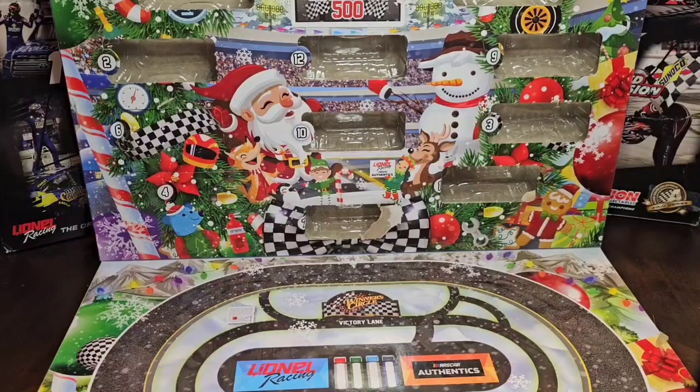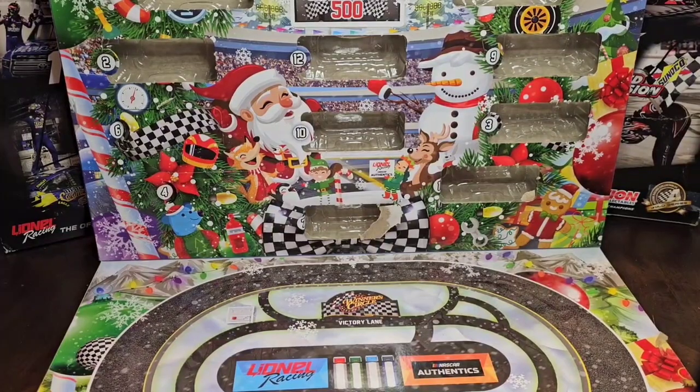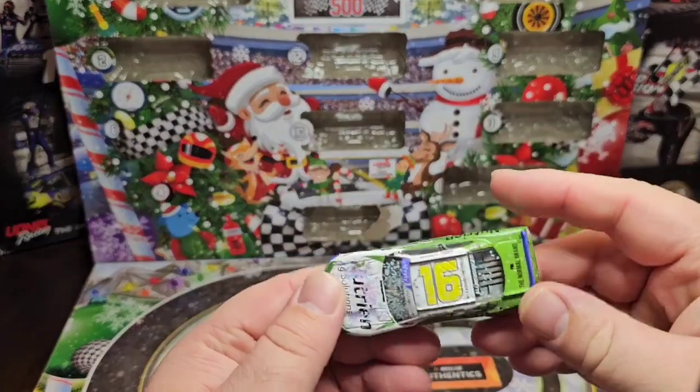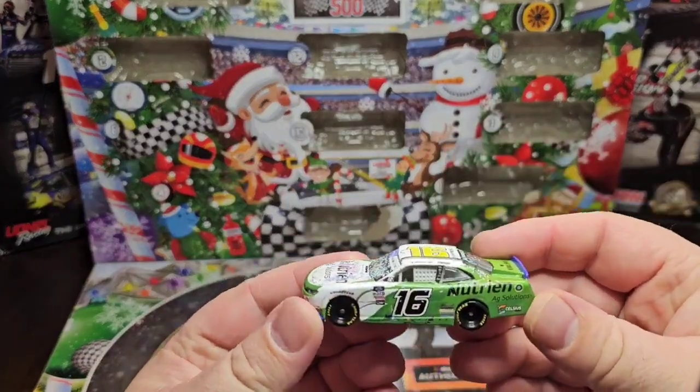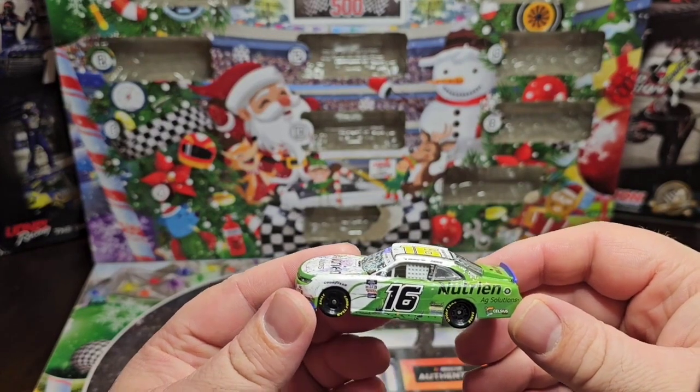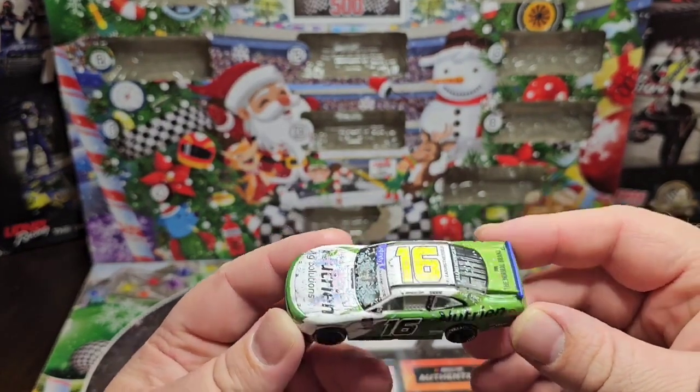What's going on, everybody? We're back on another Diecast review, and we're on part 2 of the Lionel Snowball 500. And on this one, we're going to be doing AJ Allmendinger's number 16 from the Roval 2022. I had to make sure I got that right. It is a playoff race.